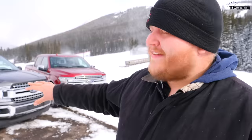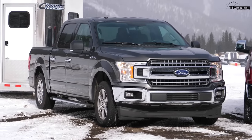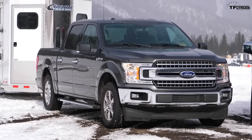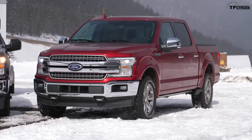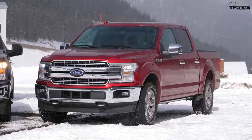And then we gotta talk about the pricing. On our XLT model here, a much more basic model, the price comes in at $43,910. Then you move up to that Lariat, loaded up with some options. That truck comes in at $65,000, so certainly a big price difference between these two rigs.